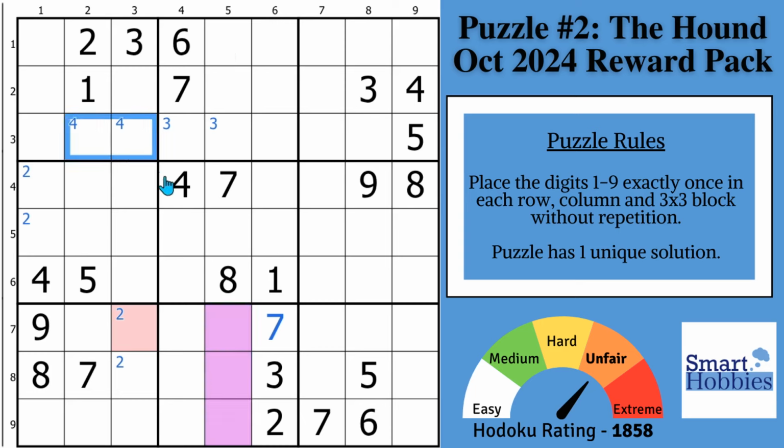And since you have the pointing pair and this 4 and the 4 right here, we're going to go up here in block 2. It can only go in that spot. So we can mark that. Awesome. I'm not going to mark the pointing triple because with Snyder, I only want to mark 2 possibilities for candidates. And then with these two 4s and this 4, you have Snyder 4s in block 6.